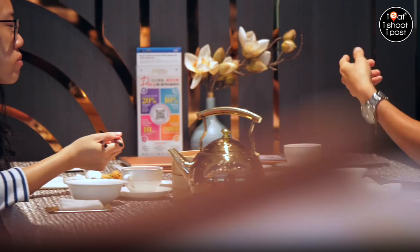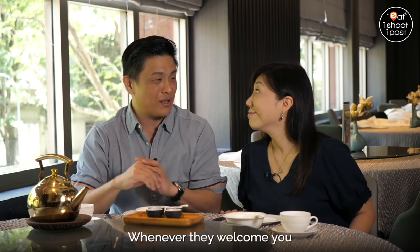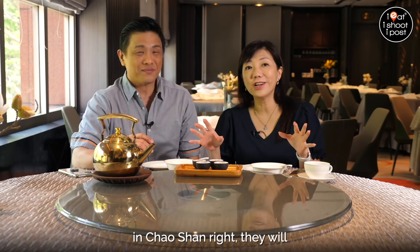So you know that you're in a Teochew restaurant when you're being served this gang hu te. That's right. Remember when we were in Chaosan? Everywhere we go, everybody has a tea set, and whenever they welcome you to the house, they'll serve you a cup of tea. Yeah, I'm so amazed. Every little corner in Chaosan, they will definitely have a tea set. Come, jia te. Okay, jia te.